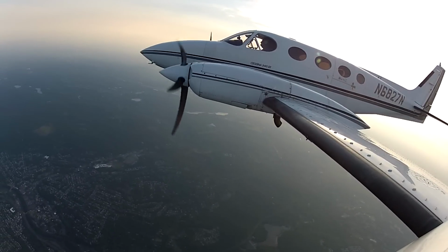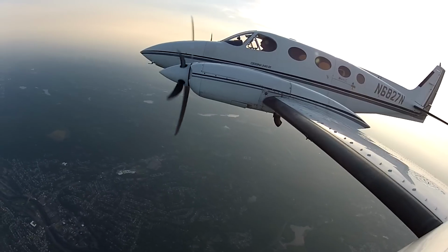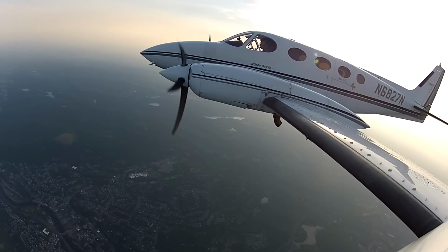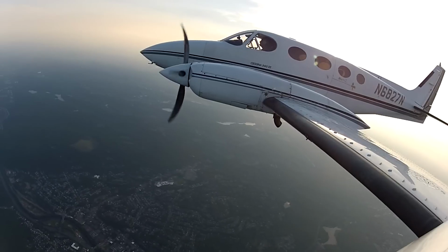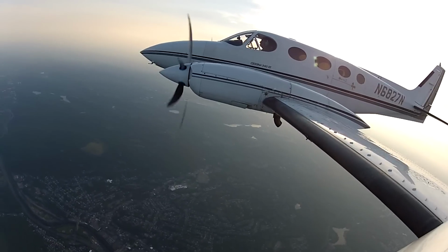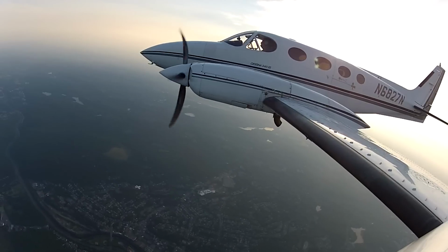600, traffic is at the numbers on the east side. No joy, particularly. Yeah, it's white on white in there. You'll see him when he turns, you'll see his wing up over there. Okay.